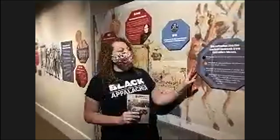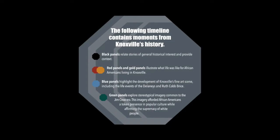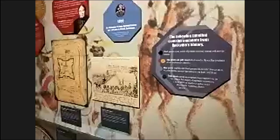So this exhibit is set up in a timeline. And so as you go through the following timeline, these colors are used for the panels. Black panels relate stories of general historical interest. Red and gold panels illustrate what life was like for African Americans living in Knoxville. Blue panels have to do with the art scene in Knoxville, and green panels explore the stereotypical imagery common to the Jim Crow era.